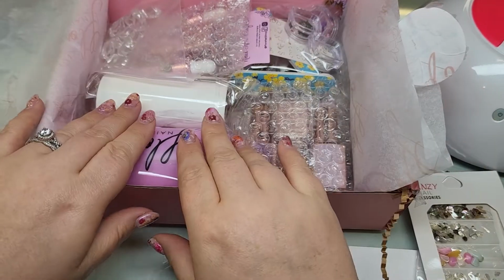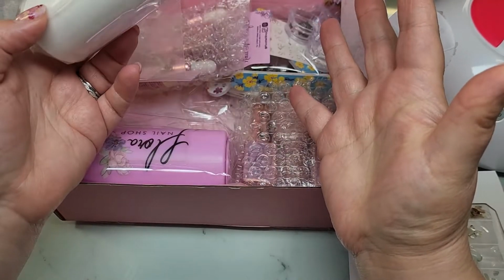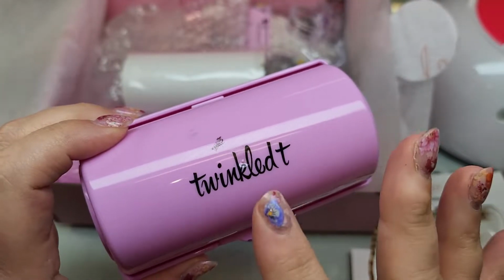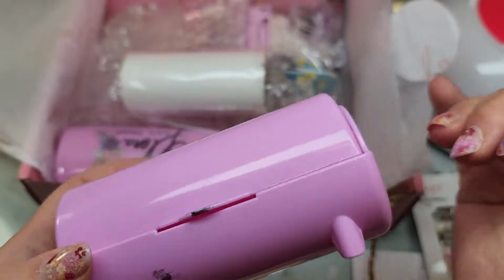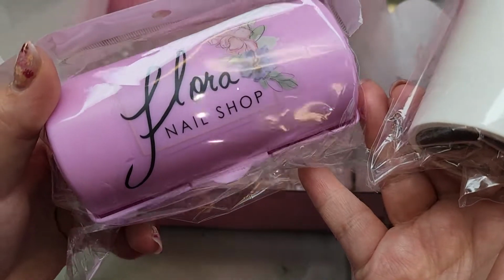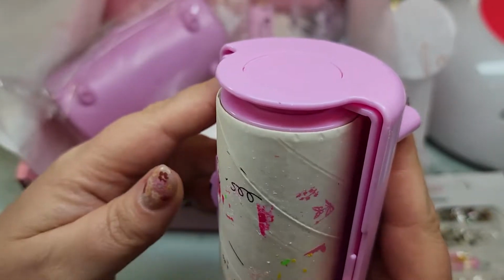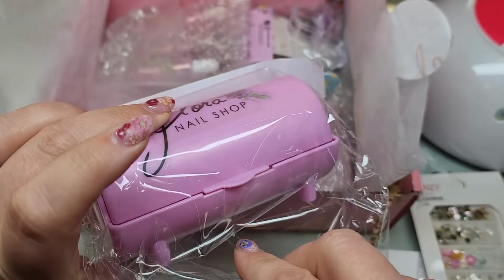Okay, so she also threw in a lint roller. Talia, girl, how did you know I needed one of these? And a refill. So my lint roller that I currently have is from Twinkled T. It's pretty much the same one. It just has a different logo on it. And let me tell you, this thing has been used to death. It's got stamping polish all over it. I absolutely love having this, but they didn't have any refills for it. So having the refill and the new one, I'm stoked about, because seriously, how beautiful is that? I am going to proudly place that baby on my desk. And yeah, this one, I've used it up. It's completely empty, so it needed a refill. So I'm just going to toss that one to the side and open up my new goodie.